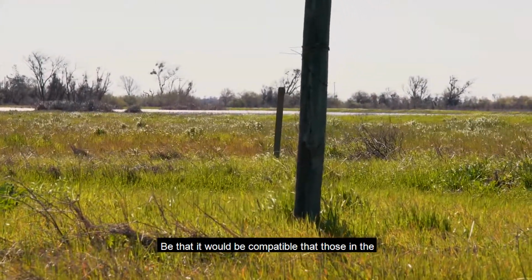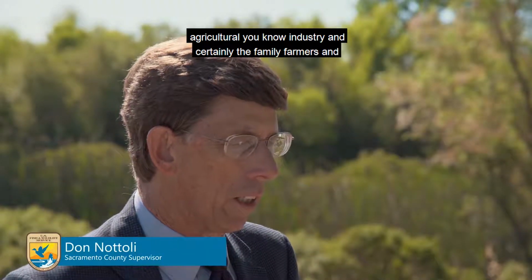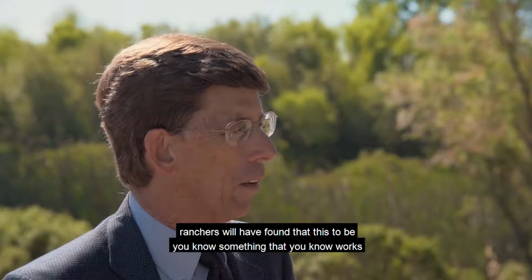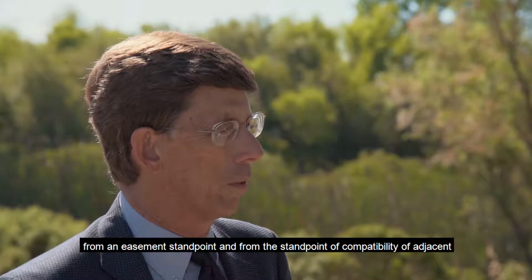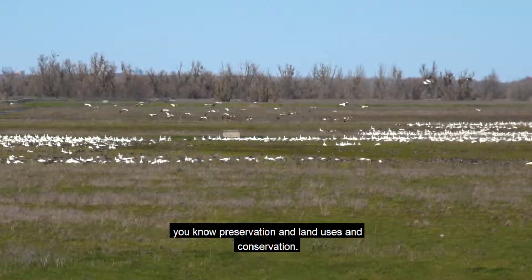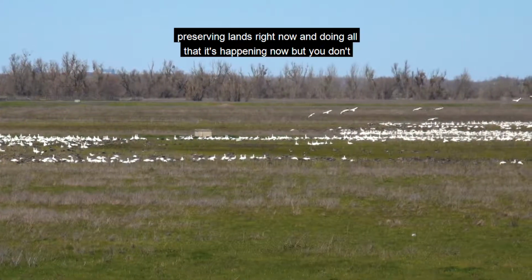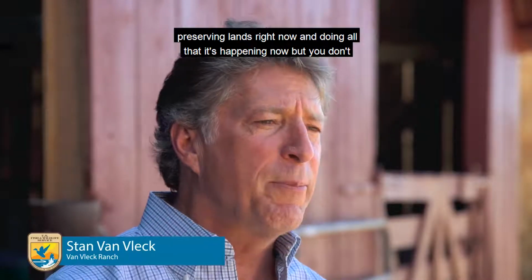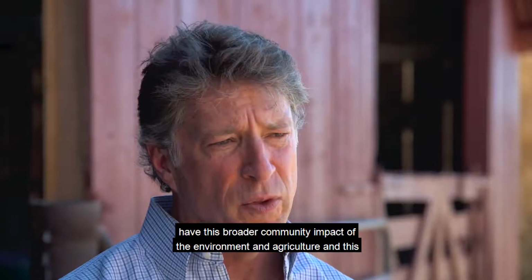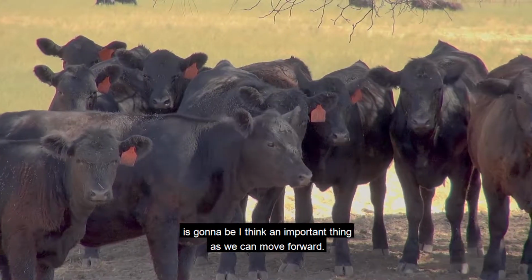Those in the agricultural industry, and certainly the family farmers and ranchers, will have found this to be something that works from an easement standpoint and from a standpoint of compatibility of adjacent preservation and land uses and conservation. It's not like no one's preserving lands right now. It's happening now, but you don't have this broader community impact of the environment and agriculture. And this is going to be, I think, an important thing as we move forward.